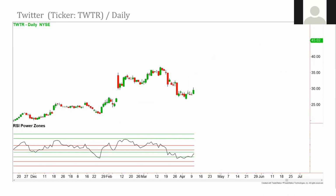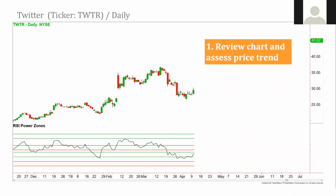Here we've got another stock, Twitter, daily time frame. You're going to participate and do the steps here with me now. Step 1, review the chart and assess the price trend. Here, I'll help you out. High, low, higher high, higher low, higher high, and a low that's forming. Take a guess in the chat, guys. What is the trend here? Is it uptrend, downtrend, or sideways?